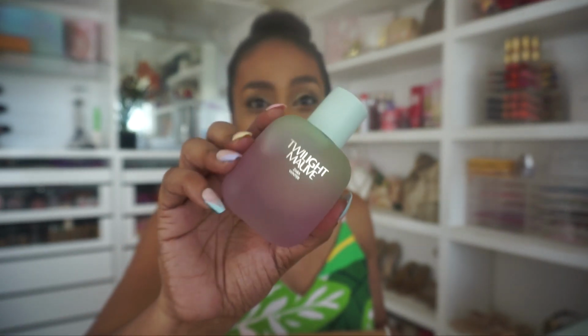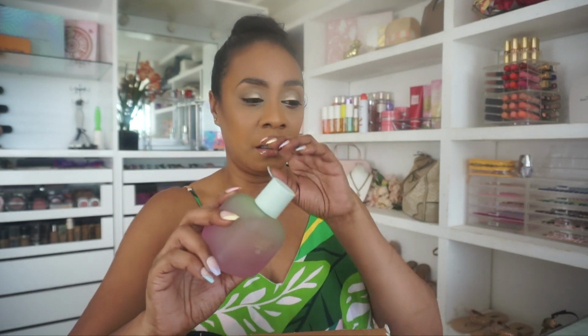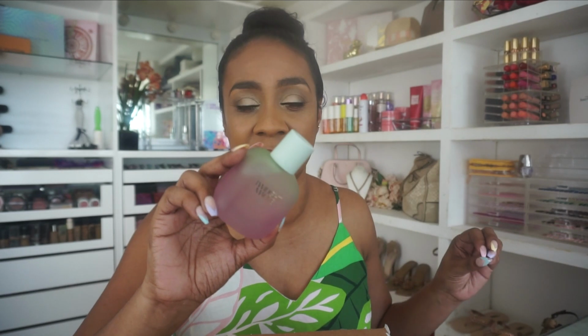I'm not too sure if this one is still on the Zara website, because I think this one might be a limited edition, but this smells so gorgeous. This one lasts long. When I got it, the next day I said, let me test it out. I tried it on in office and it lasted for the entire day. This one is beast mode. This one surprised me.